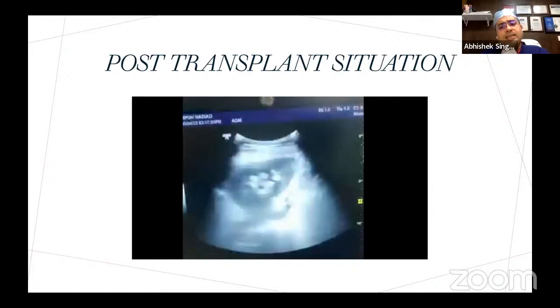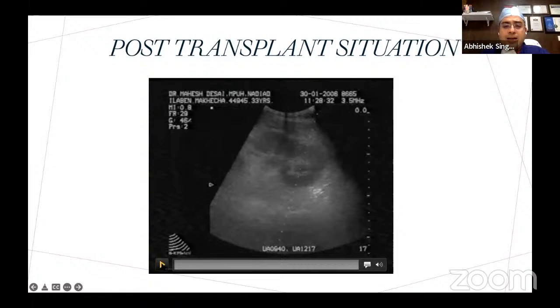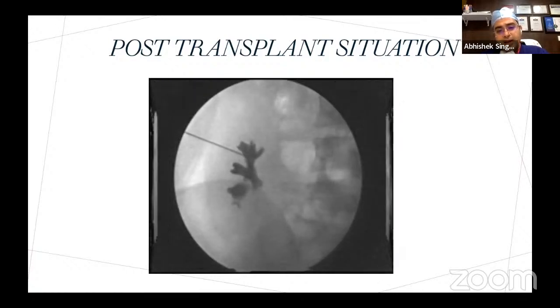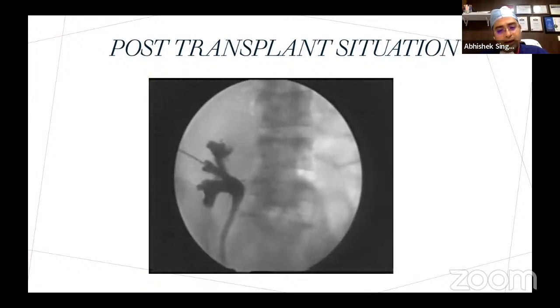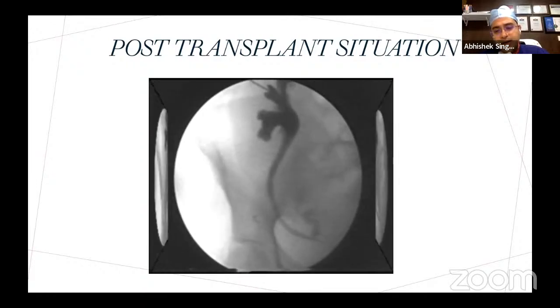There can be some situations where you'll end up in trouble, like a post-transplant ureterovesical leak. So this is an example of that particular situation where there was a ureterovesical leak. We have done a percutaneous puncture into the pelvicalyceal system and done a dye study to establish that there is a leak of urine at the lower end. You'll soon see that there is some leak of urine at the lower end.